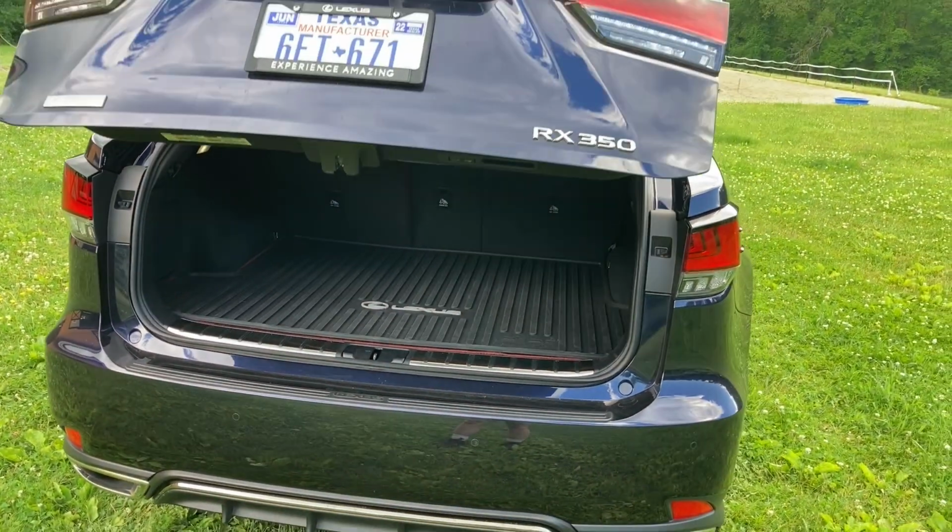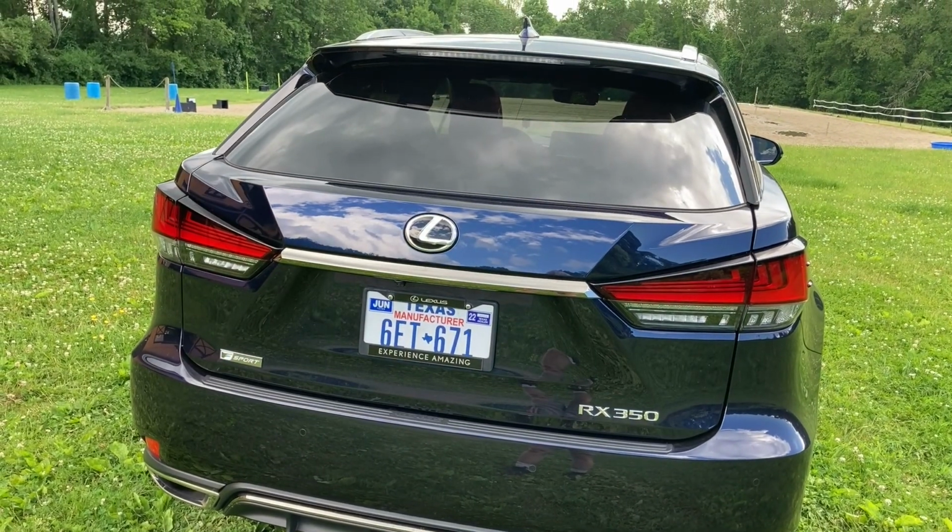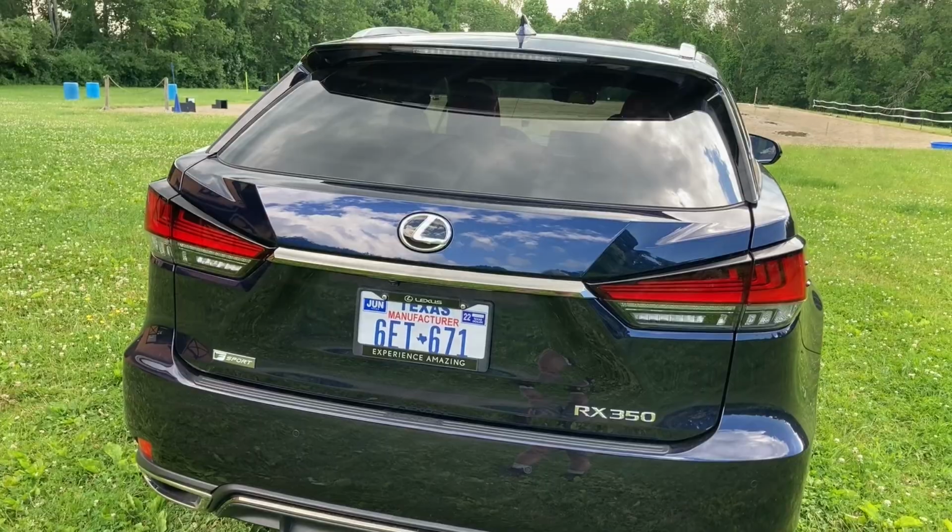And for the skiing set, this car's got a lot of things to offer because it has an excellent all-wheel drive system. It has plenty of room in it, and it's warm and comfortable for the winter time.